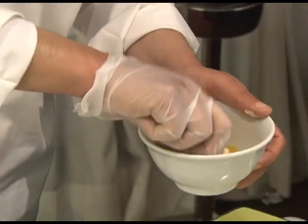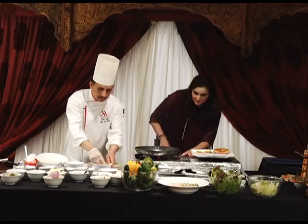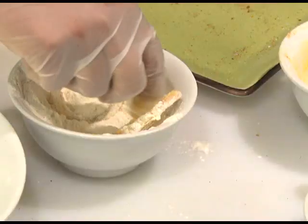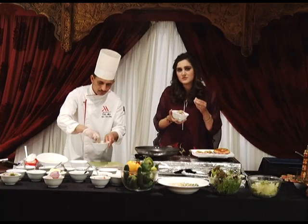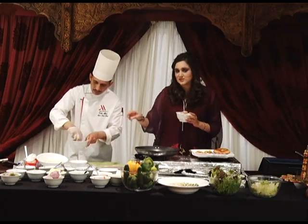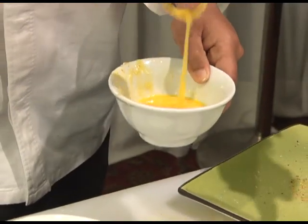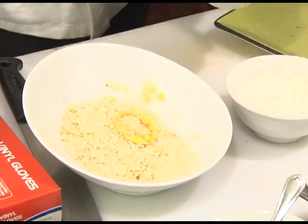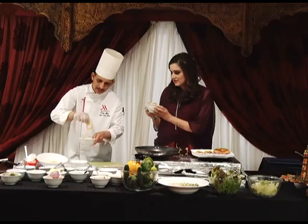Now you can see the oil is bubbling, so it's ready to go. Let me just lower the flame. Now again add the fine flour. The whole secret of getting a very good batter coated on a vegetable is you have to dredge it in the fine flour twice. So you dip it in the egg, then dip it in the flour, dip it in the egg, and then in the flour, and in the egg again, and now you coat it with the breadcrumbs. Perfect. And this is how it's going to look.